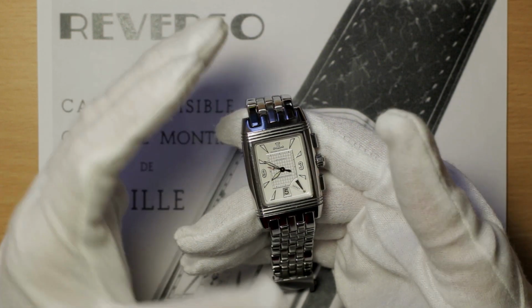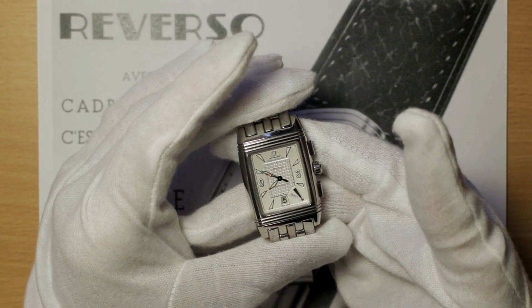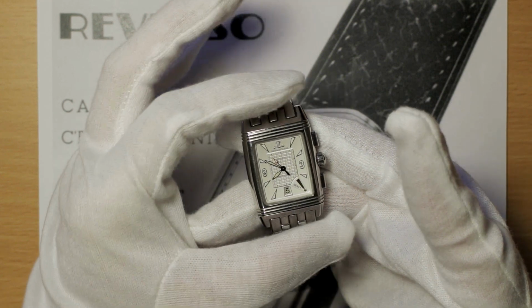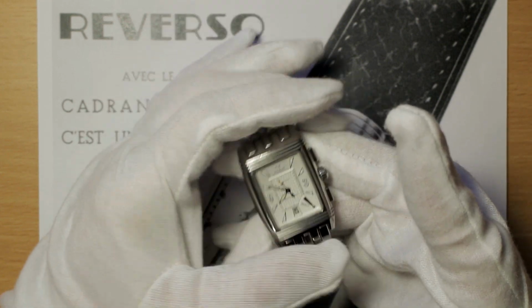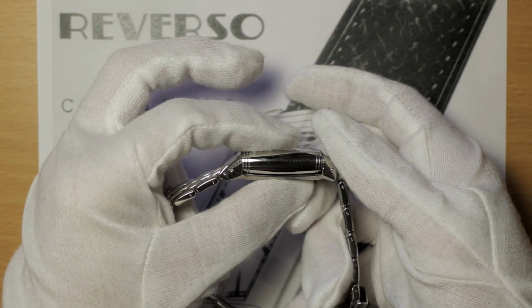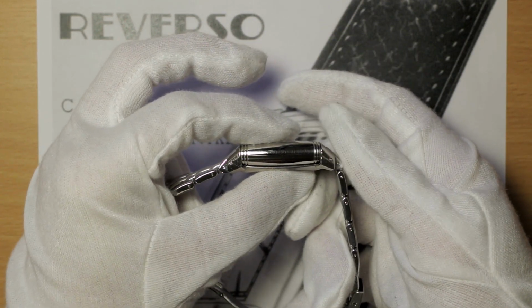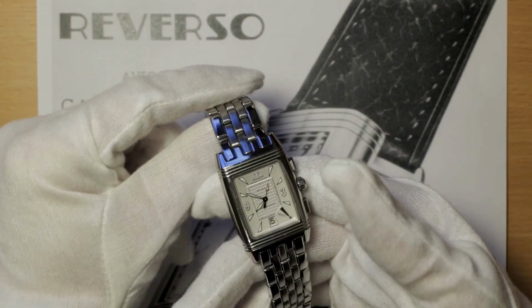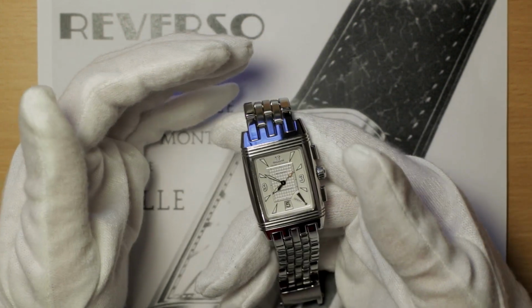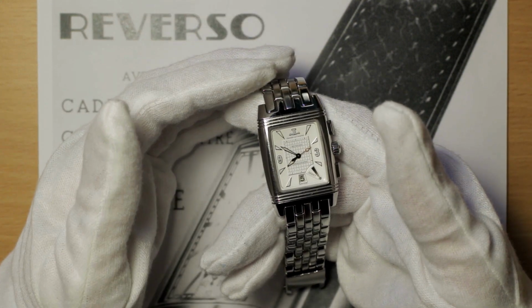The Reverso was initially patented as a wristwatch which can slide on its base and flip over on itself, and the original case was 38mm in length, 24mm in width, and 6mm thick, which, as you can see, is thinner than the case that I'm showing you today. The name Reverso is Latin for I turn around.